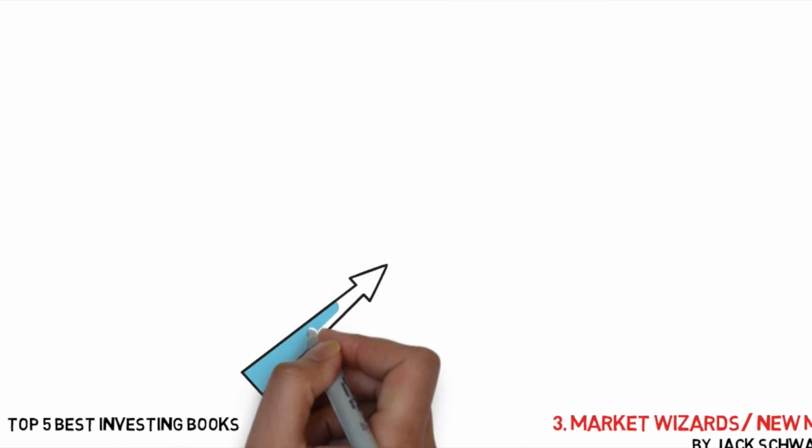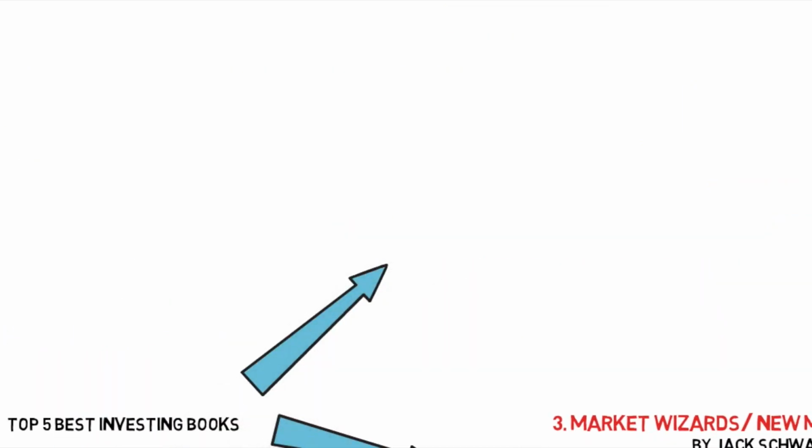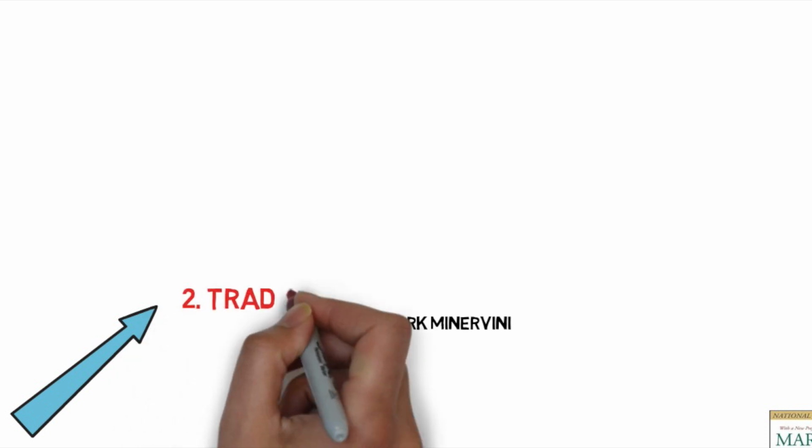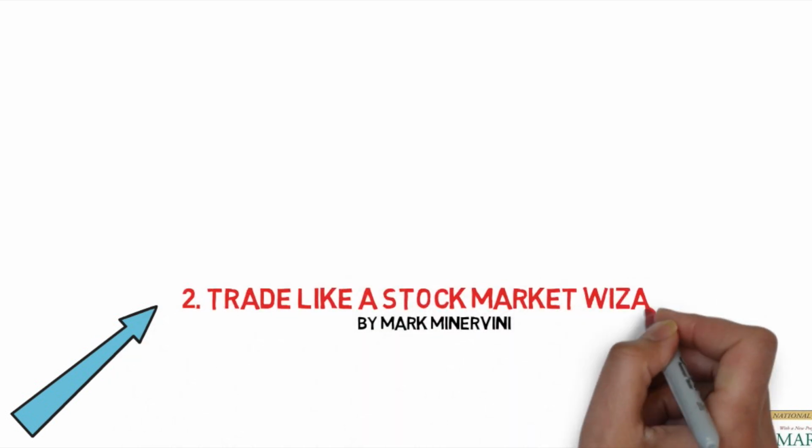At number 2, this book provides strategies that the investor and trader can incorporate into his or her own investing and trading. The author of this book, Mark Minervini, is a US Investing Championship winner and is also one of the successful investors and traders that was featured in the previous book, Market Wizards. Mark shares how he approached investing and trading in his book, Trade Like a Stock Market Wizard.